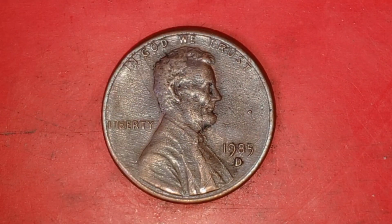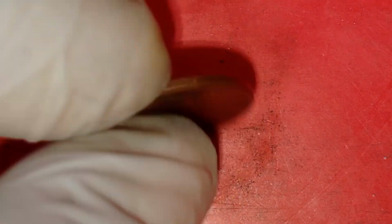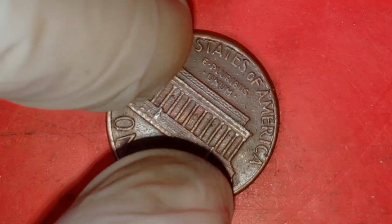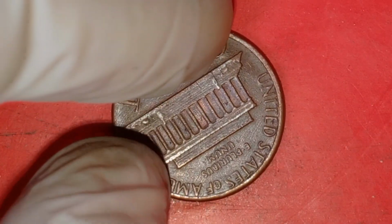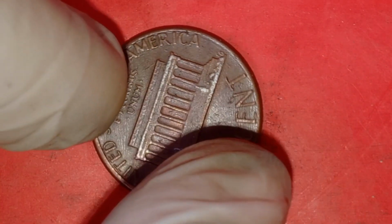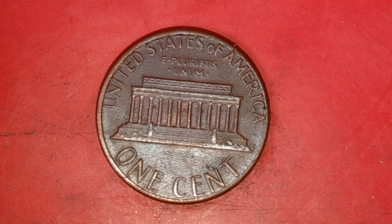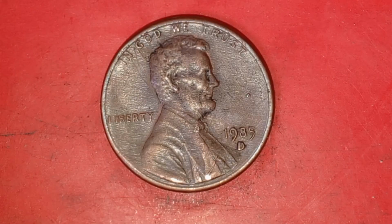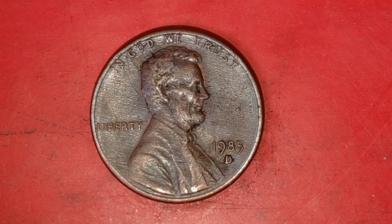1985D Lincoln penny: the basics. The 1985D penny, minted at the Denver Mint, is part of the Memorial series and features the familiar image of the Lincoln Memorial on the reverse. It's made of copper-plated zinc and weighs 2.5 grams, with a diameter of 19 millimeters. It's an ordinary penny, right? Well, in most cases, yes.